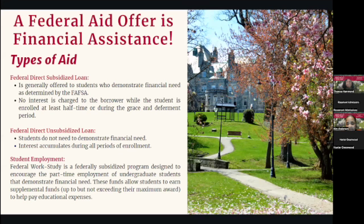Okay, so types of aid. You've done your FAFSA. Now, what kind of aid are you going to get? It is important to note that a federal aid offer is financial assistance. I know no one wants loans, which is completely fine. You are in no way obligated to accept federal loans, but we are obligated to offer them to you as a part of your eligibility as determined by the FAFSA. So different types of aid, we're going to go on this journey.